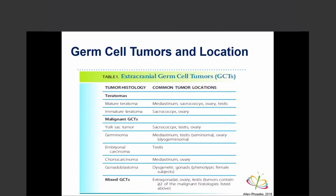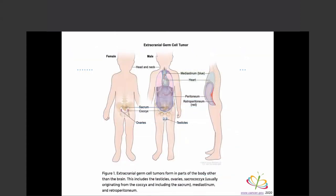This slide is just more to show the different locations of germ cell tumors and that childhood extragonadal germ cell tumors arise somewhere in the midline, either the head and neck, the sacral coccyx area, the mediastinum, or retroperitoneal area. Midline location may represent the atypical embryonic migration of the primordial germ cells like we were talking about.